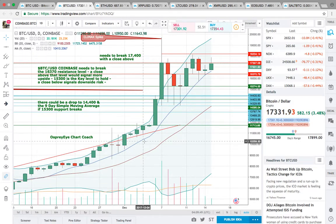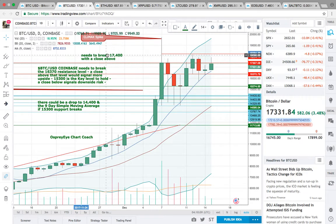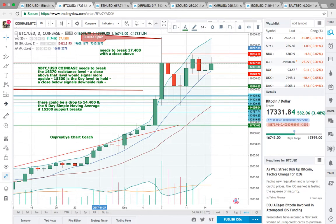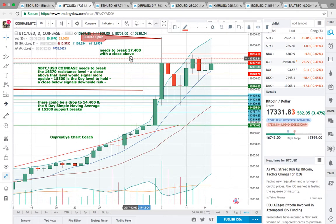If you look here at the Coinbase chart, this is the one-day chart, and what's going on is it came up and made the high up here at the 17,400 level, and then it broke above that level. The break above that level signaled more upside potential. So that's a very bullish move. Let's put in that line here so you can see what I'm talking about. Now you have a new key high close resistance level to break.